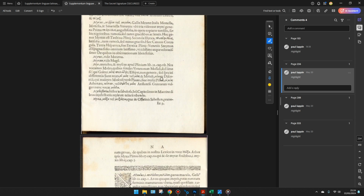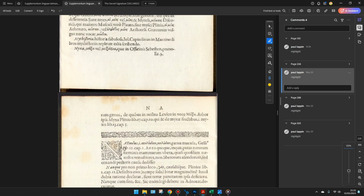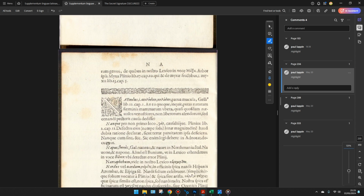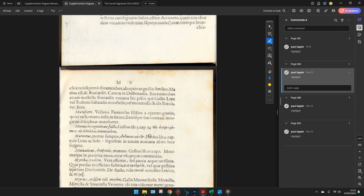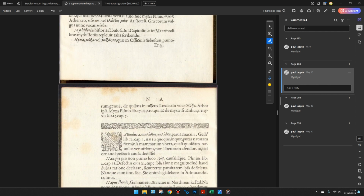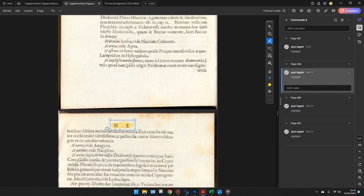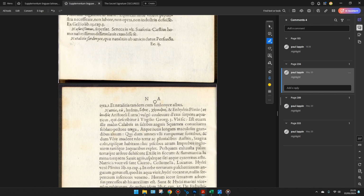if we look at the top, we have a dictionary, but it's NA, meaning this is what's on the page. We can see NA. I'll just zoom in for us here. NA, NA, NA. But if we take a look, MV, NA, NE, which would make sense, it being alphabetical. And we're back to NA again.